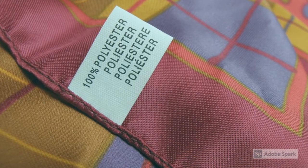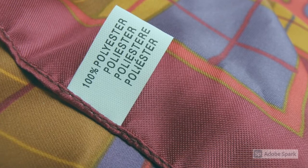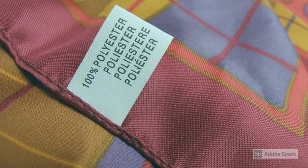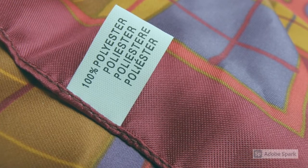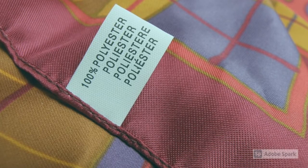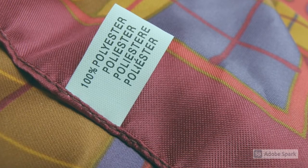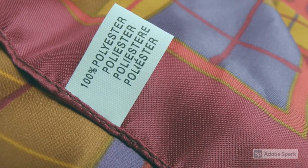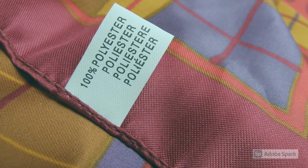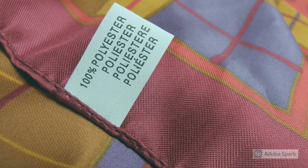In its unblended form, if it's a 100% polyester garment, it does have poor comfort. And when I say comfort, it does not wick sweat away from your body. It tends to be hot. It can make you hot very easily, and that's part of the reason why it's usually blended with cotton if it's going to be used in a more humid environment.